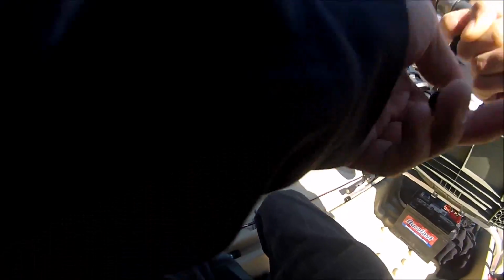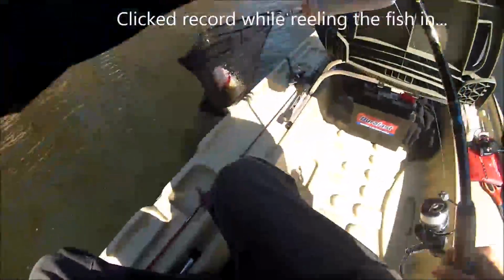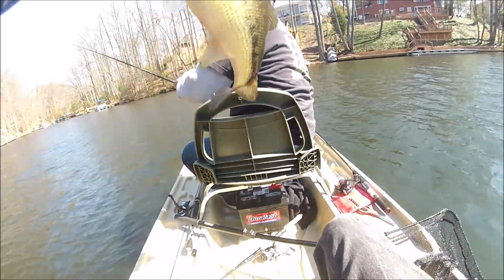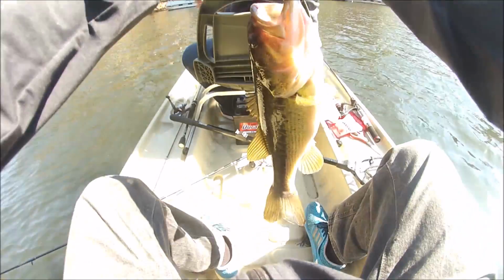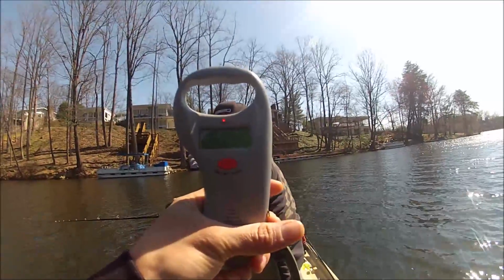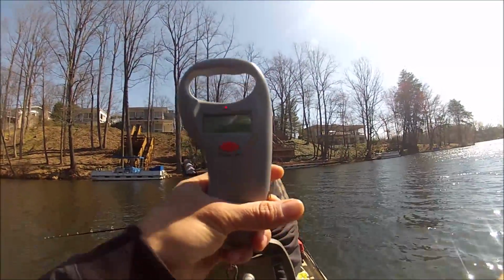It's another 3. Yeah. Look at that. Guys, I wasn't filming again, but managed to snag this guy. Ooh, a chunky one. Underspin this time, you guys. So that's 2 on the underspin, 2 on the chatterbait. Let's see which one catches us the biggest fish at the end of the day, right? Ooh, 3 pounds even? Nope, 2.98. Beautiful fish, man.